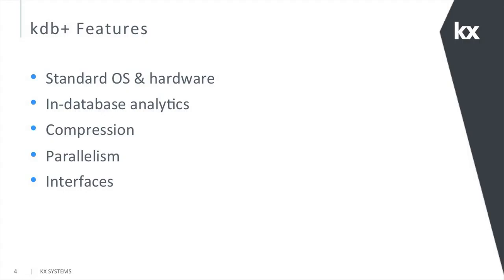So in terms of some of the features, KDB Plus is a pure software solution. So it runs on standard operating systems and hardware. In terms of the operating systems we have builds available for, we have Windows, Solaris, both on Sparc and Intel. And we also have a Linux build and a Mac OS X build. And in terms of our customers, I would say about 90 to 95% of our customers are running on Linux and typically Red Hat Enterprise Linux.